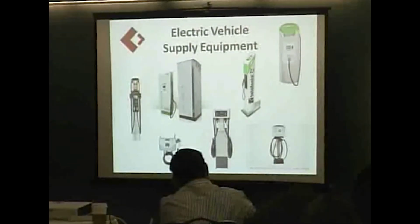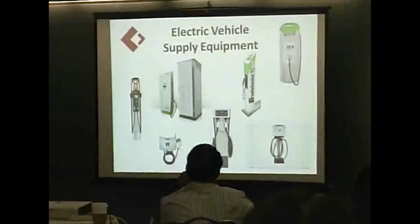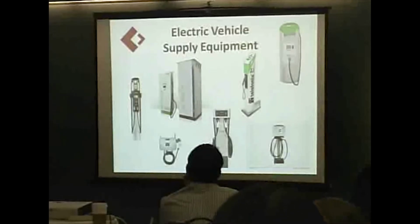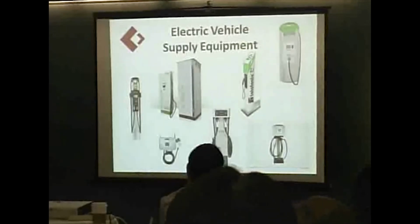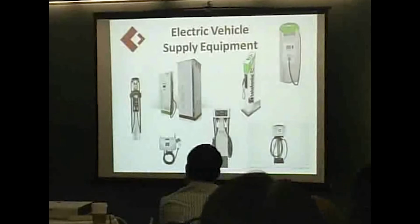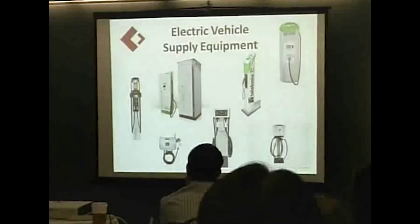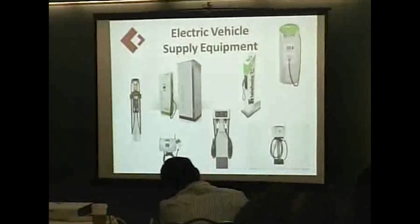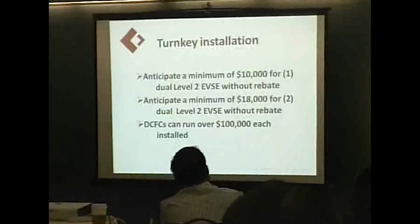Telephonics that John referred to, that's nearly the only level 1 charger that I know that's on the market today. AeroVironment is very big in the upper right-hand corner, very big in California. Clipper Creek down in the bottom right-hand corner has been making chargers for almost 20 years, so they're very well into the market. Eaton has their product as well, and Leviton has several charging solutions.